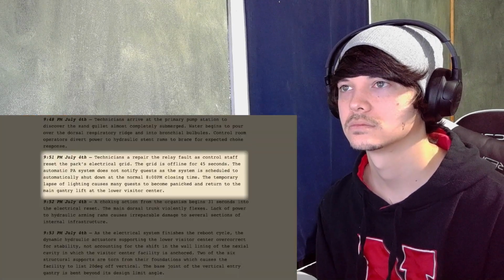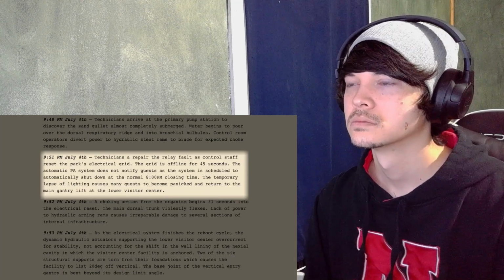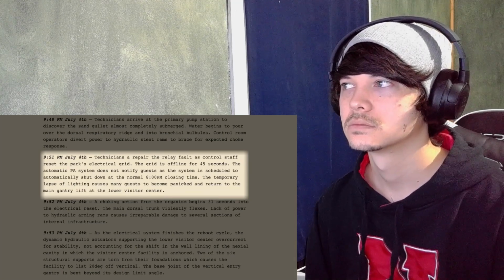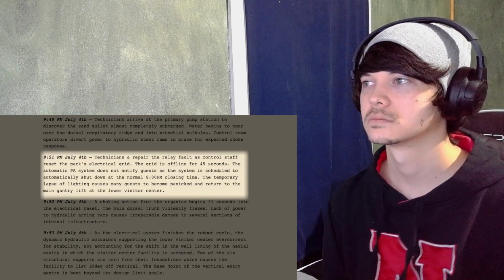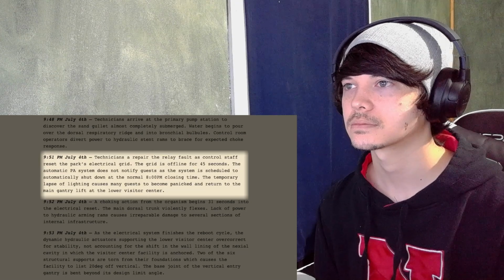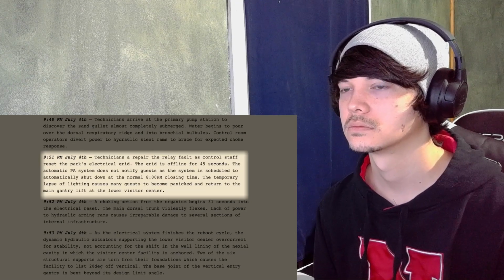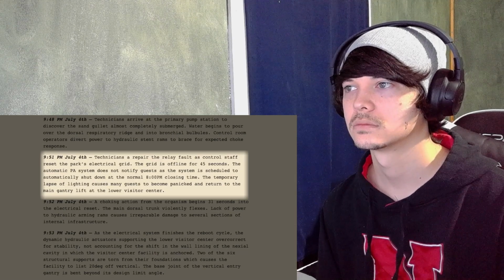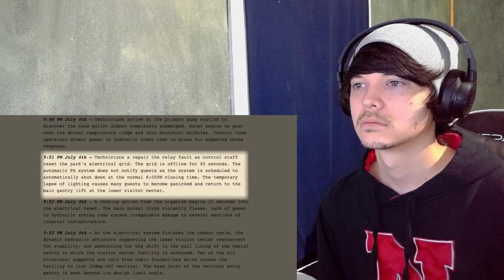9:51. Technicians repair the relay stuff as control staff reset the park's electrical grid. The grid is offline for 45 seconds. The automatic PA system does not notify guests as the system is scheduled to automatically shut down at the normal 8 p.m. closing time. The temporary lapse of lighting causes many guests to become panicked and return to the main gantry lift at the lower visitor center.